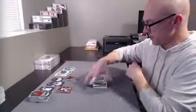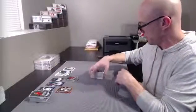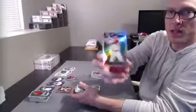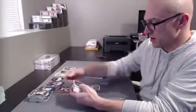Got another gold. Gold to 50. Mark Reynolds for the Indians. Refractor.